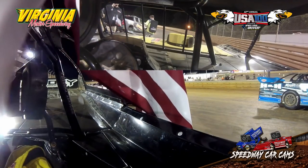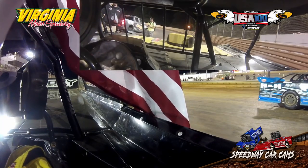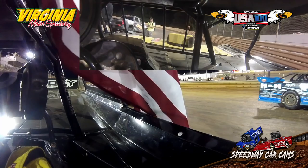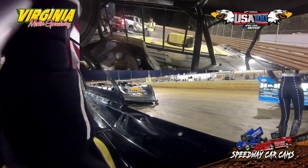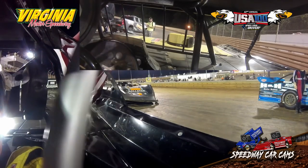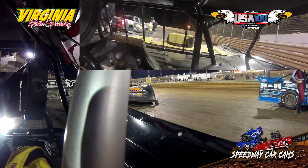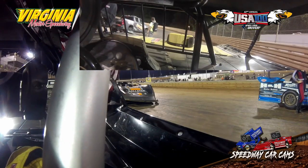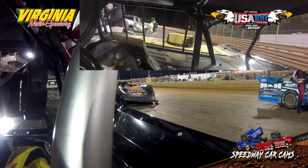Ladies and gentlemen, are you ready to meet the front row for the fast track portion of the USA 100? How about it, Jamaica? Starting on the outside of row number one, the car number 55. He resides in Concord, North Carolina. Canopies, Factor Canopies, Hans Machine Shop entry, Rocket XR1. He'll start second, Hillbilly Deluxe Mad, Matt Long.